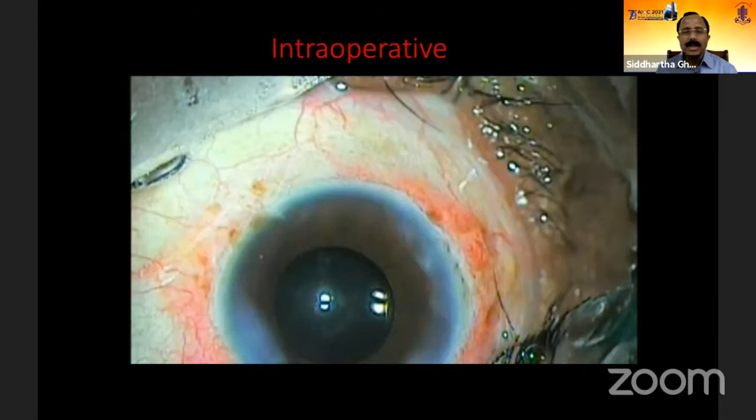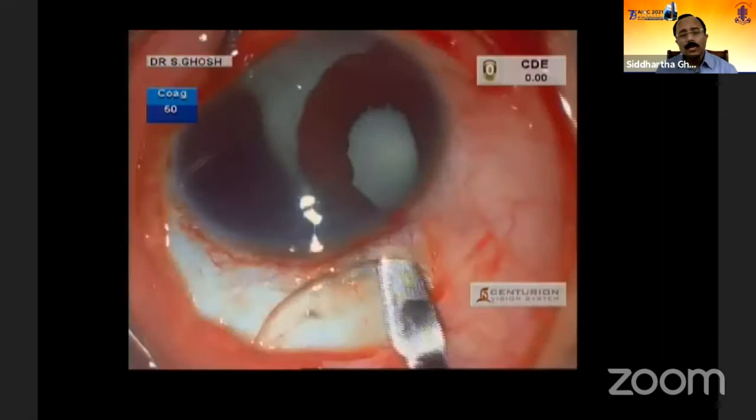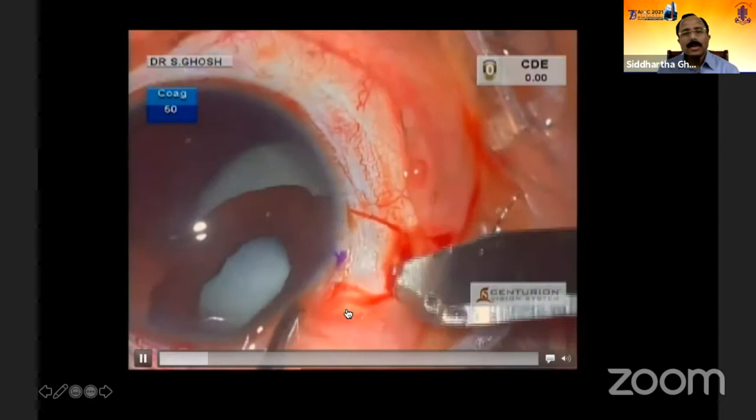Now, this is an extreme trauma. Again, a blunt trauma. This lady is 28 years old, and she presented to us two months after this trauma. And as you can see, there is a huge amount of iridodialysis as well. So what I planned was, again, a scleral fixation of IOL with glue.